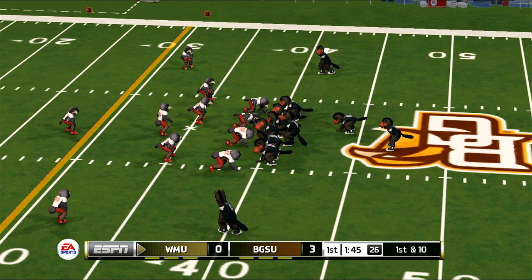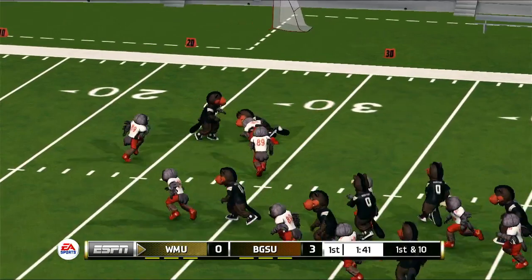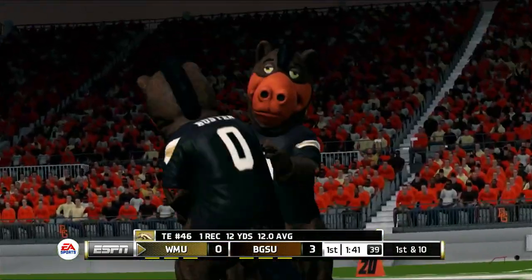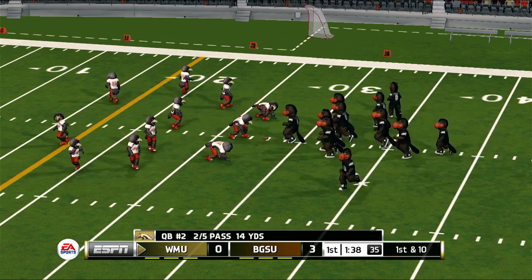Check, check. And a quick throw. They'll bring him down right around the 28-yard line. Well, the quarterback's able to find a soft spot in the defense, and he threw an accurate ball for a solid pickup.